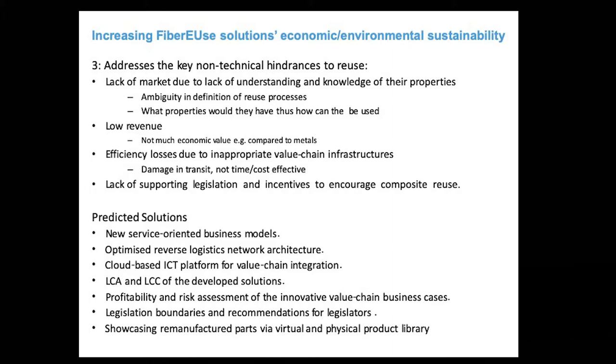With virgin composites, we know exactly what properties they have, what characteristics they have, and therefore what uses we can put them to. With used composites, we don't know that. All we know is its properties differ from that of virgin composites, and they might be contaminated. So, what do we do with them? So, the other thing is low revenue. Used composites tend to be lower value than metals, and that doesn't attract businesses because it's low value. They don't want to work, they want money.